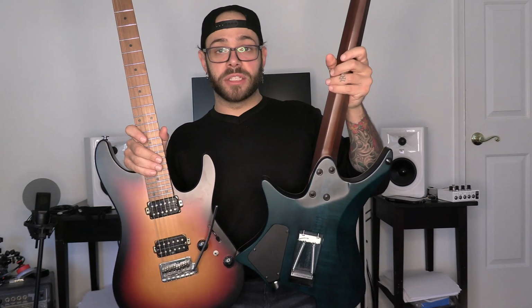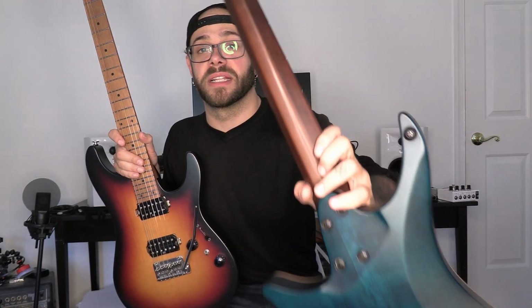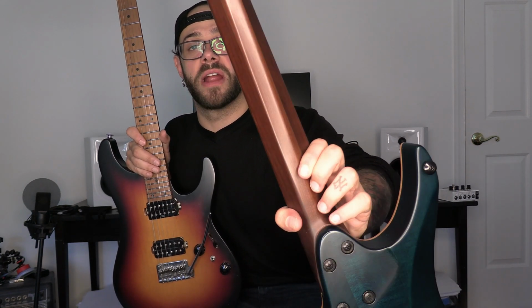The necks aren't even worth comparing, the backs of the necks, because this is the Strandberg Ender neck, which has this squared off flat piece. If you look at it, it's actually a squared off flat neck, and it's very weird to get used to. And this is your standard compound radius C-shaped neck, which is very, very awesome.